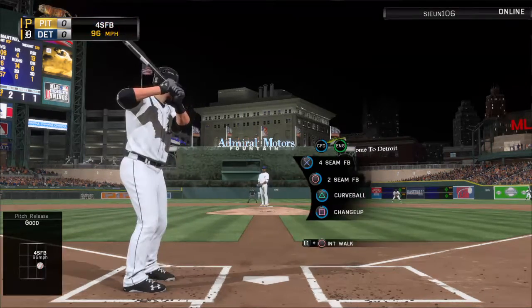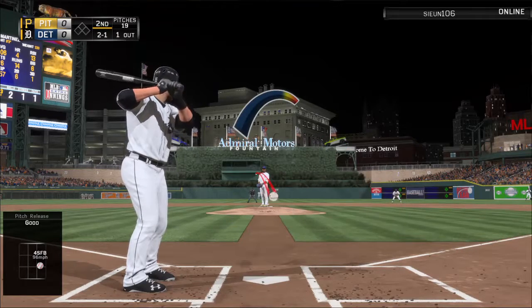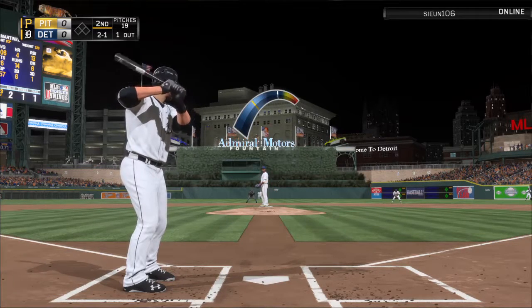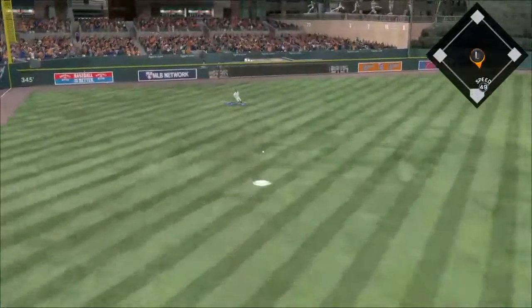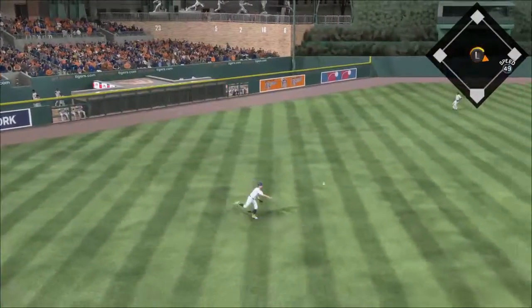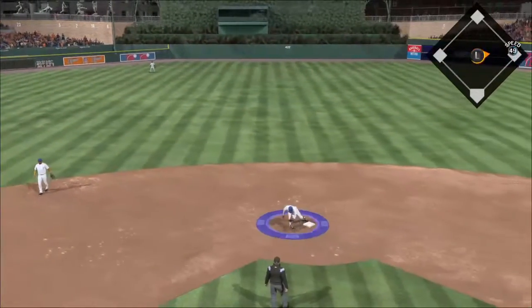And he gets this fastball over. It's 2-1. This is a line drive to left, and the Tigers are into the hit column now. That's their first hit of the contest.